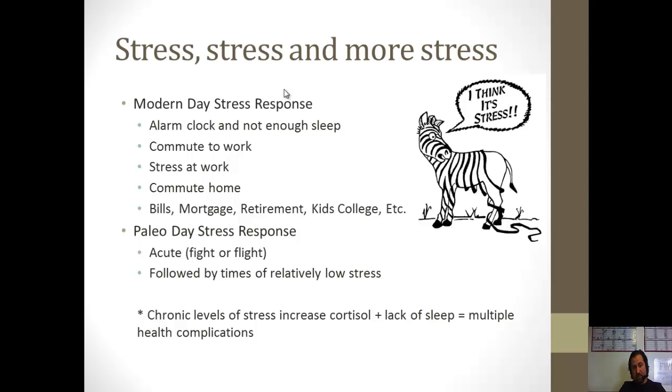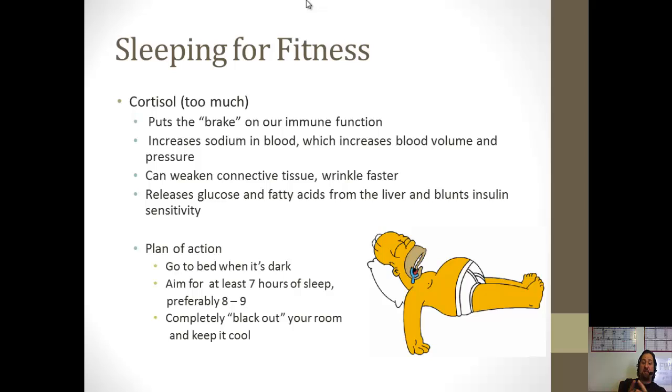So helping to manage that, though it's not going to be easy to take away all the stress through your day, the best thing you can do is manage it. Low inflammation diet, eating the paleo diet, and getting effective sleep. We know that chronic levels of stress increase cortisol, and you add that with lack of sleep can create all sorts of health complications.